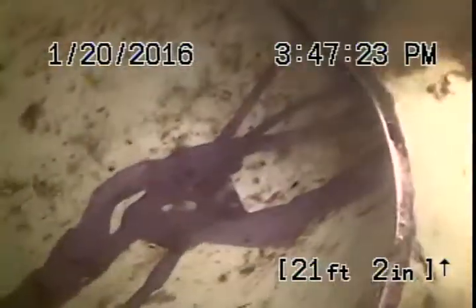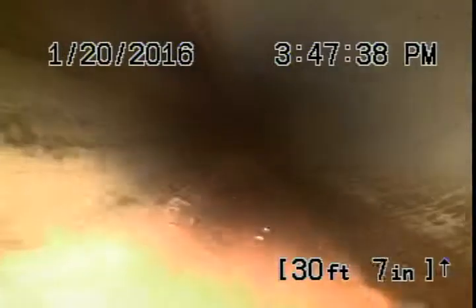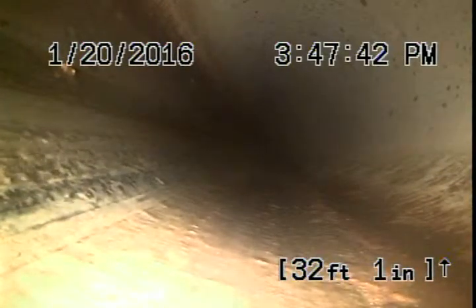And now we are making a dive down, boom, into another main. All right, 25 feet in, I have seen no more solids. Looks like a 6-inch main, so we're good. We're gonna call this good.